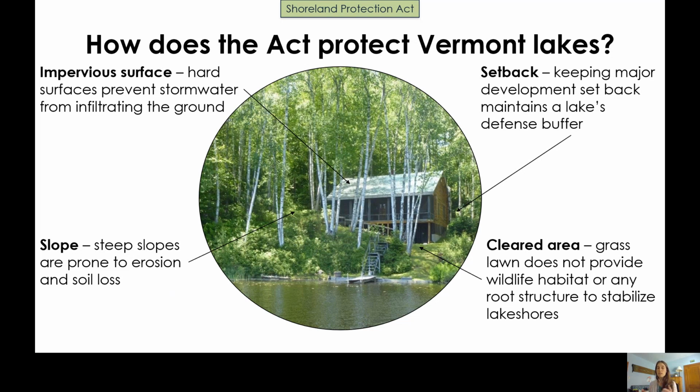However, the law does recognize that a lot of Vermont's shorelines were developed long before 2014. There's a lot of existing development within 100 feet. There are even houses that are 3 feet from the water. In these cases, additional development can occur on the property, but we cannot allow anything to move closer to the lake than what's already there.